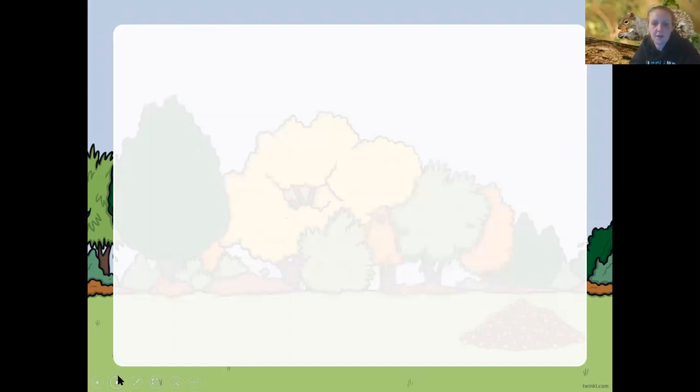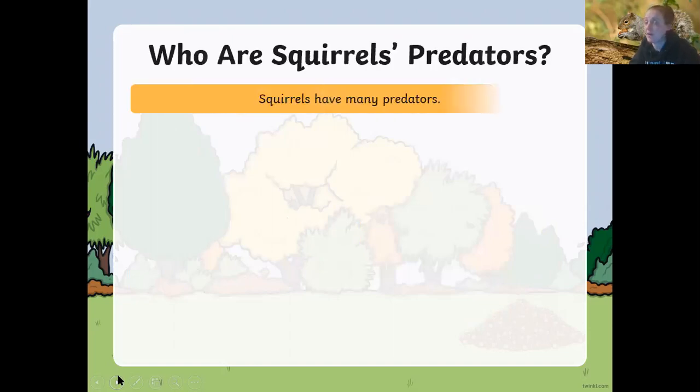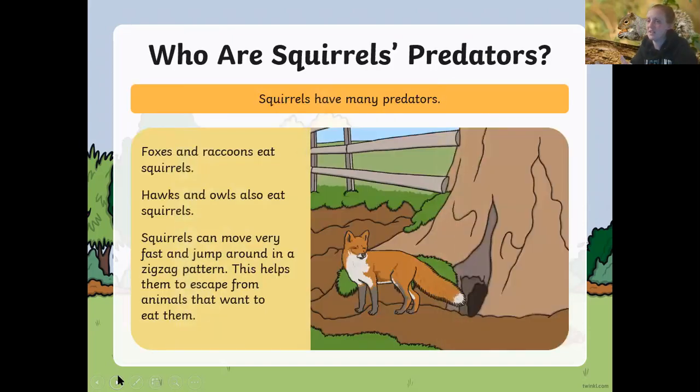Okay, so who are the squirrels' predators? So remember those ground squirrels that are together would have lots of predators looking for them. And even the squirrels that live in the trees have predators because it's part of the food chain. Well, foxes and raccoons eat squirrels, which I would have guessed a fox would eat squirrels if he can catch one. Hawks and owls also eat squirrels. That's just strange because some owls aren't that big and squirrels can be quite big, can't they?